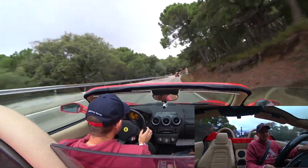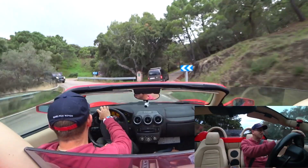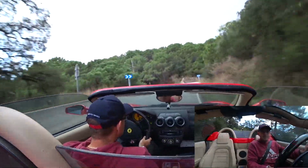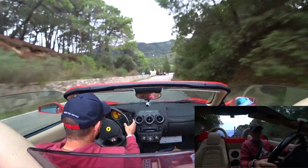So, let's go put it in sport mode. Oh, that's good. He's just gone off there. Oh, bloody hell. So this is where it gets a very twisty bit on this road. Again, you have to be very careful because people do come along in the middle of the road. This is the one I thought.